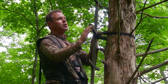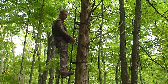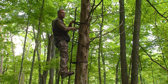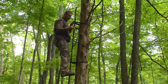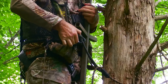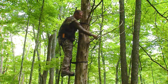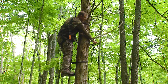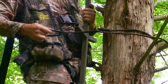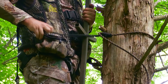So, as you move up the tree, if you have limbs like this, you will get to points where you can't go up any further because your lineman's belt is under the limb. What you want to do at that point in time is to make sure you use 3 points of contact. I've got 2 feet, 2 hands. I'm going to untie this, untether myself, and then pull myself up and over and around the limbs using 3 points of contact. I still have my feet and my hands. Then reattach myself and proceed on up the tree.